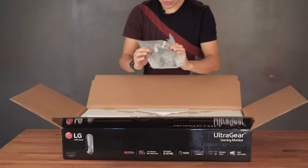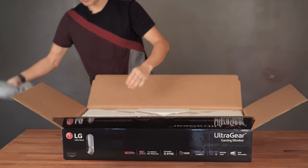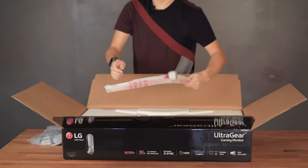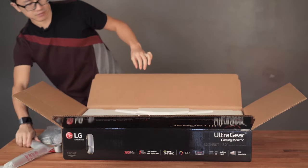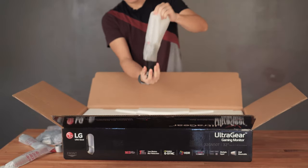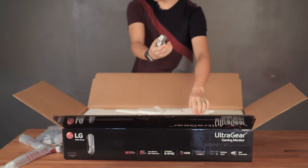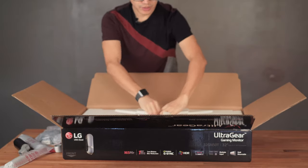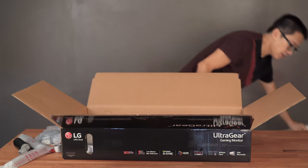You got your usual accessories and mounting stuff. A base plate, which is made mostly of plastic. And this is, again, for the mounting of the base plate. So we're gonna open this up and take a look. The monitor.